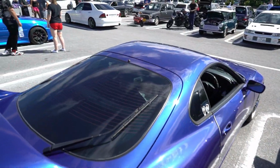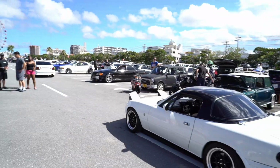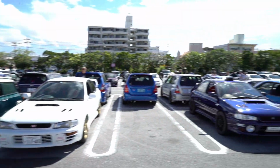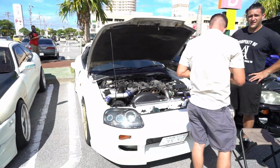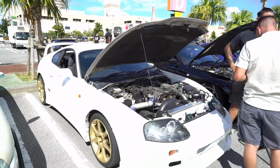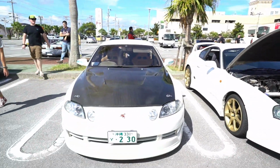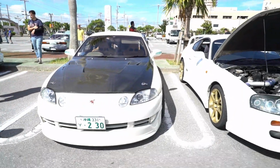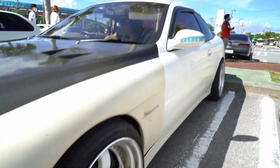Oh, there's Kyle. It's the 500 horsepower Altezza. Hardtop Miata. And we have Aura Supra. Big old wheels. Hey, what's up, dude? Where's Atkinson? I need coolant. Oh man, we got Babs's. 1JZ Soarer. Staggered wheels. Look at these wheels. What?